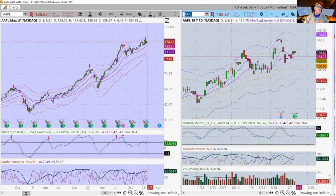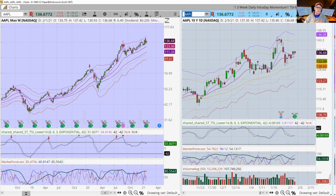There's momentum that's starting to come back into this stock. The MACD indicator is starting to trend up. TSI is starting to trend up. I like the price after a nice pullback. If you like Apple, I think today is a good day to enter, with a tight stop under the low from 3 days ago. So basically you would put a stop below this low right here. That's correct. That works for me.